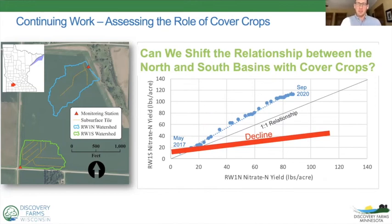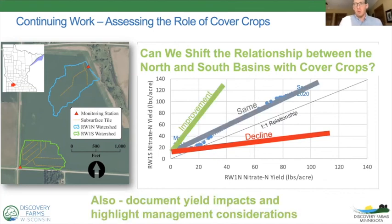Based on other research that's being done, I think we have a really good chance to see an improvement in nitrate losses. Phosphorus is a little bit more tricky. I think we have a potential to improve the soil loss numbers as well with the cover crop. But we're really interested in what the phosphorus does. Do we lose more dissolved phosphorus from our cover crop? How does that relationship change with this change in practice? And all the while, we're documenting yield impacts and highlighting management considerations for people that want to follow along and understand the impacts to their systems.